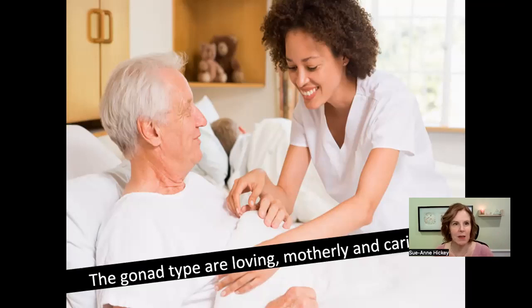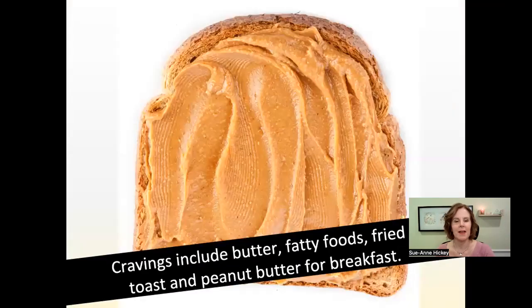You might self-sabotage by feeding everyone else first and eating too late, or skipping meals because you have to drive your mother to her appointments all day long. Things like the gonad type can be over the top in how much they do for others. And it's super, super important for them to take care of themselves, to have their meals on time, to do everything it takes to take care of their health and eat their meals on time and exercise and do all the things. A lot of them will say they love creamy sauces or cheesy things.